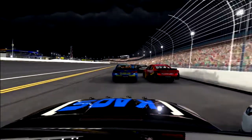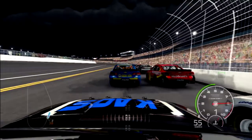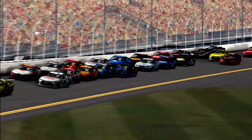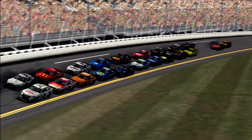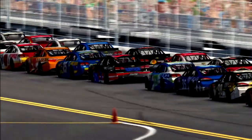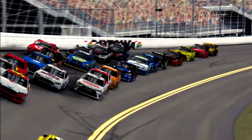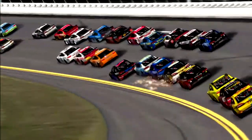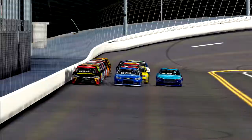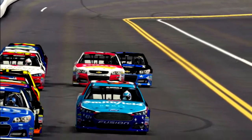And the pace car makes its way down pit road as we're coming off turn 4. 2x2, rows getting set to go racing. Green flag is in the air. Boyer leads him off turn 1, followed closely by Jimmy Johnson. Johnson leading the second line down below as he takes the lead into turns 3 and 4.